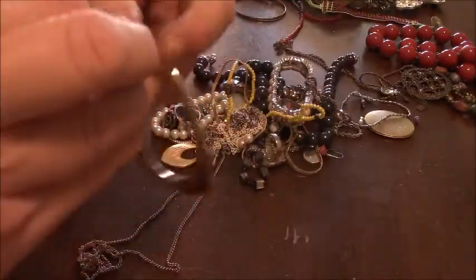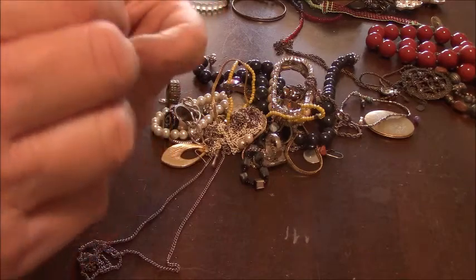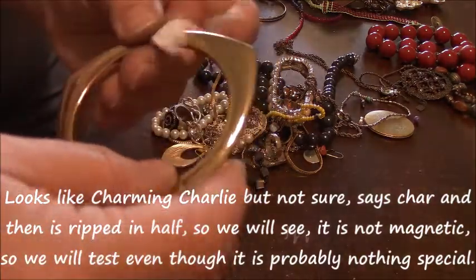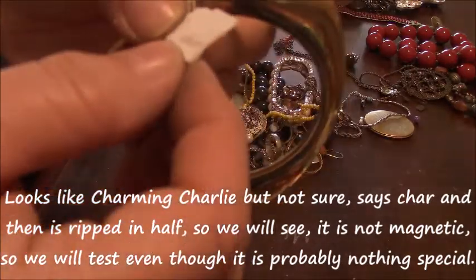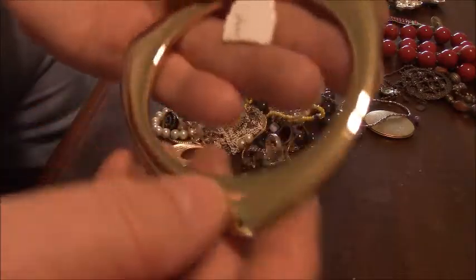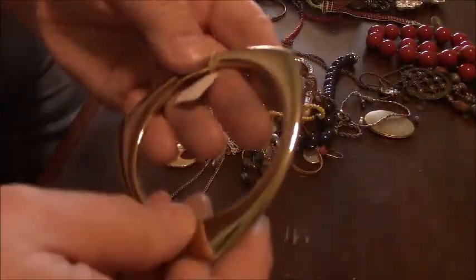Now this has a tag on it. It says Gold Claire. It looks like Claire. Or no, Charming Charlie. It looks like it might be Charming Charlie. It appears like it might be unworn.